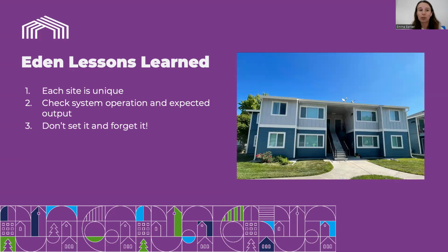We also once purchased a property from another developer that had a PV system installed, but the connection in the electrical room had never been connected, so it just wasn't doing anything. So that's really important in our third point here, which is don't set it and forget it. You should know how much you're expecting to generate and make sure that the performance is living up to that. And if not, troubleshoot what the issues are there. It's really expensive to forget about it.